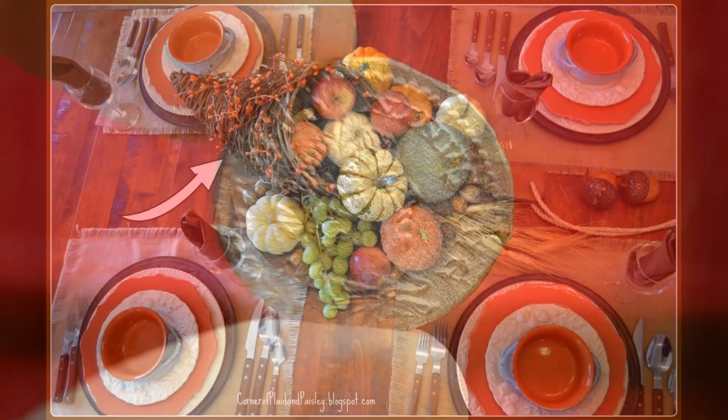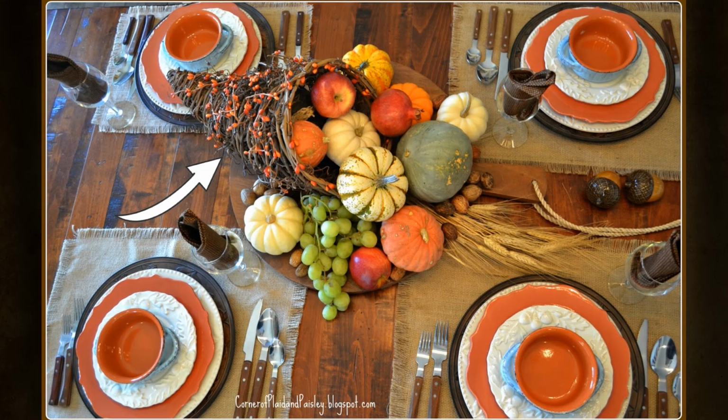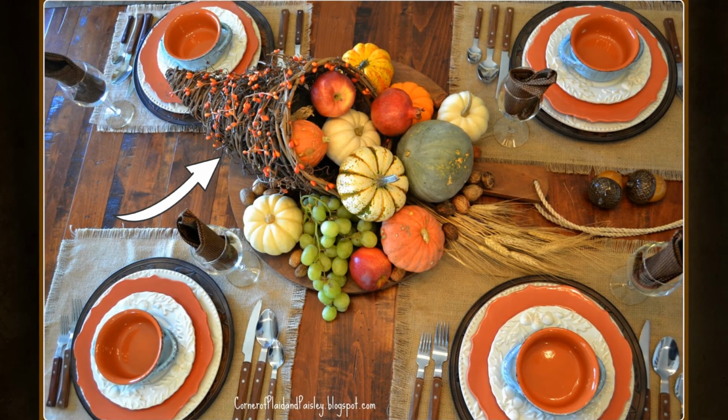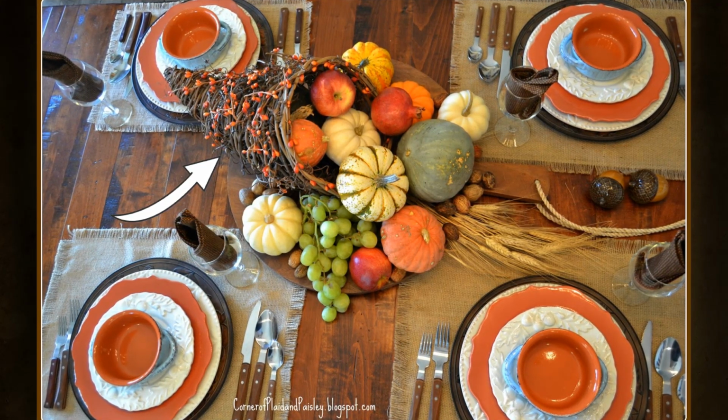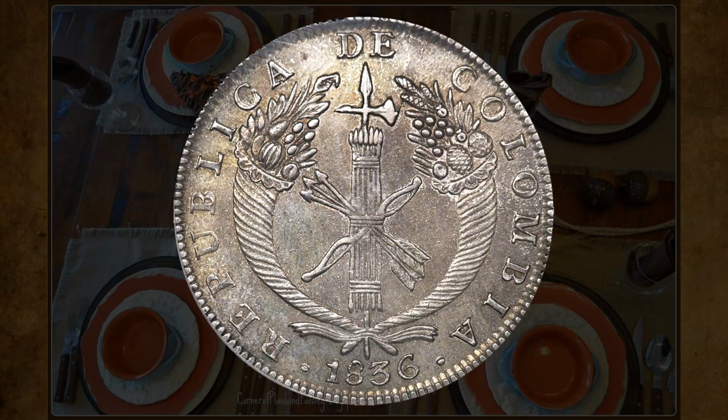The cornucopia can still be seen on modern iconography, although it isn't a very common sight. It is still used as a symbol for the Thanksgiving celebrations, and some contemporary coins still use it on their design, like this 8 reales coin from 19th century Colombia, where we can see 2 cornucopias flanking a fasces.